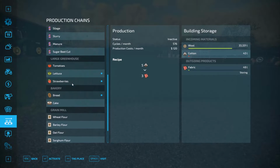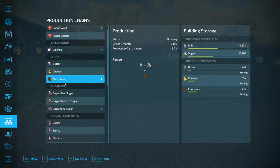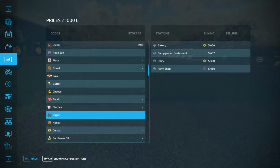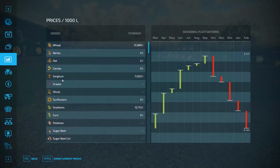Hey, we did actually enable our sugar mill, so now we've got 5,500 liters of sugar waiting there. The plan was we've still got 275,000 liters of sugar. At the moment it's only the dairy that's using the sugar, and it really isn't getting through it very quickly. The price for sugar is quite good towards the end of the month, just over $500 a pallet. So it could make us a bit of money when we really need it, because that is around the time that the canola field will be harvested by that farmer. So that's the aim, to bring in just a little bit extra.